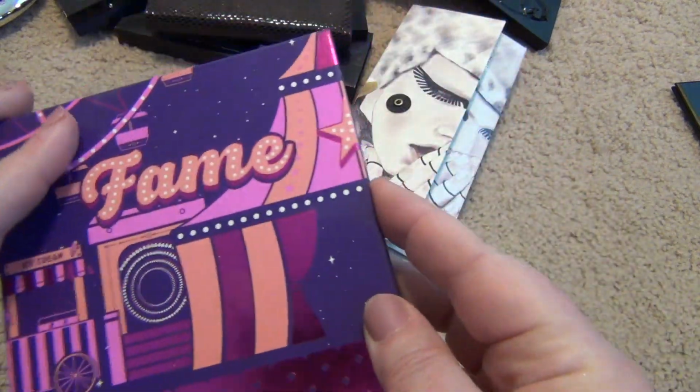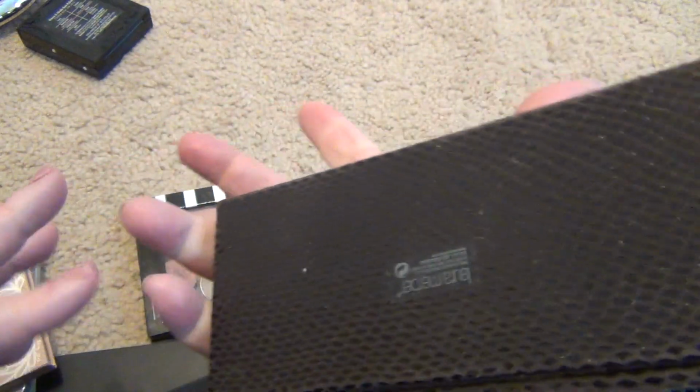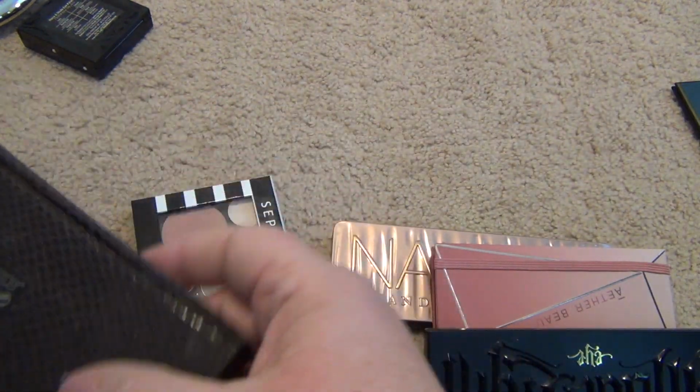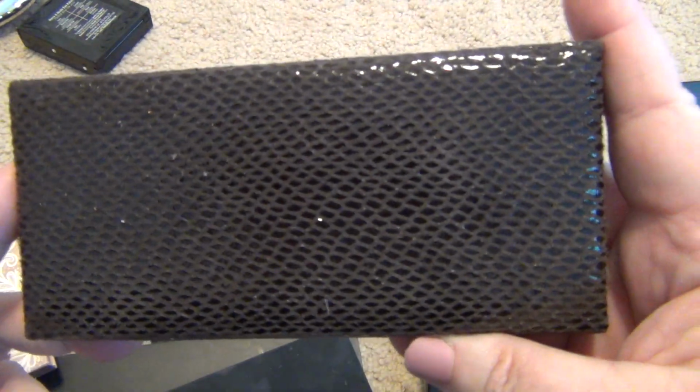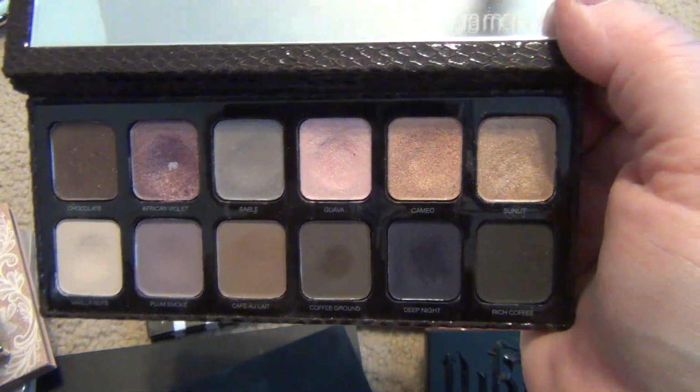The ColourPop Fame palette, I'm going to put that in the neutral bin. So this is the Laura Mercier, is there a name on here? No, it was a holiday palette. It came out about the same time as the original Iraq.